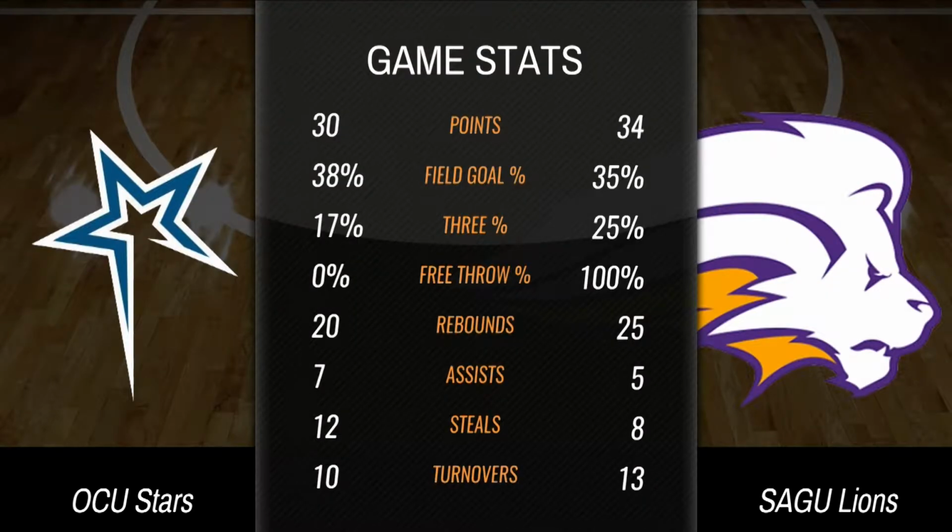Welcome back. There you see the first half stats between the Stars and the Lions. 34-30, the Lions lead. And OCU, 17% from three, 0% from the free throw line. Have not hit a free throw yet tonight. That could come back to haunt them, John, late in the game if they take more of these and don't hit. That's right. You got to focus up and hit those free throws.